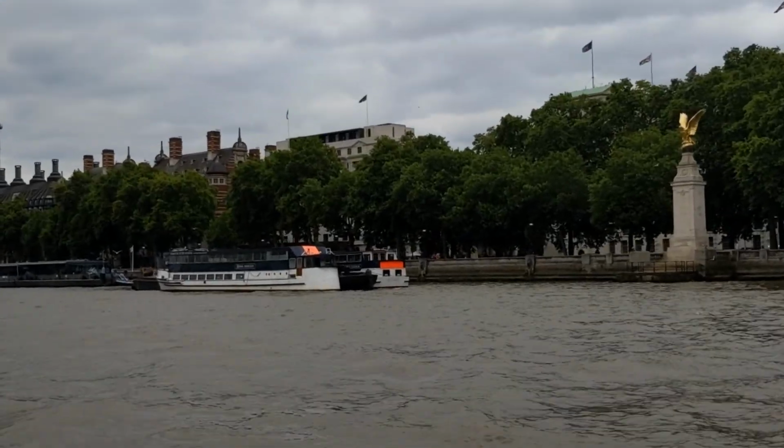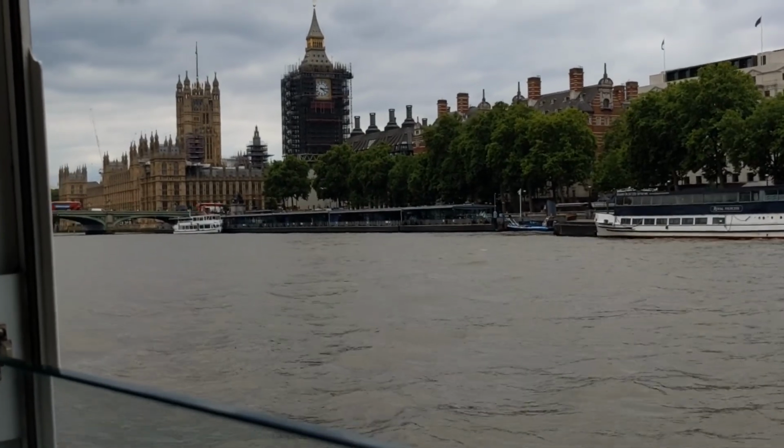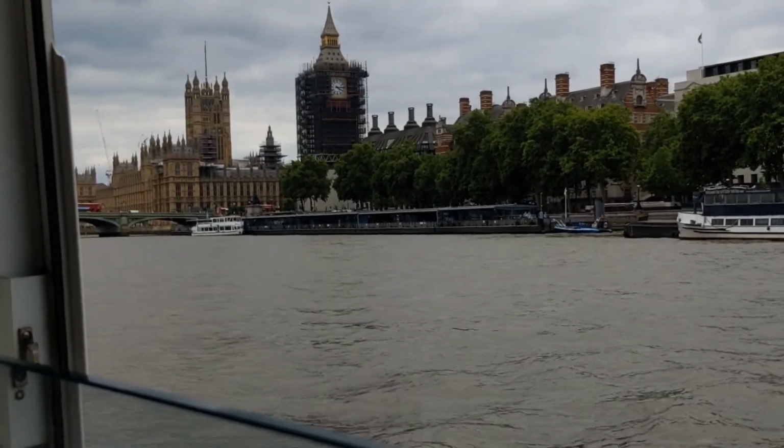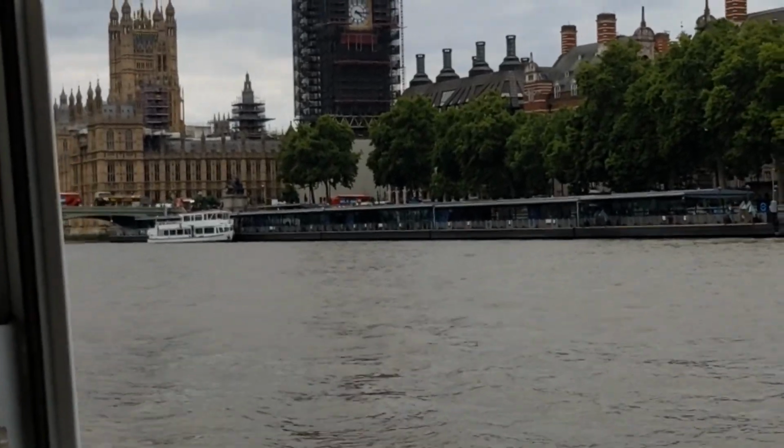Well folks, I hope you've enjoyed your trip upstream on board Thomas Doggett. And for the people who joined us at the tower, I hope you've enjoyed the little commentary. As I pointed out at the beginning, and I'm sure you've all realised, we're not professional guides on these boats.